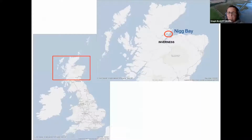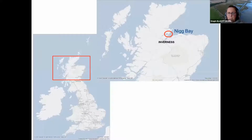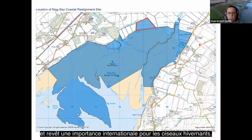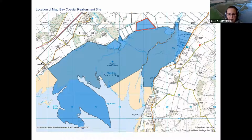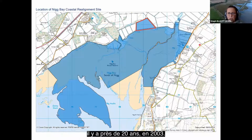Where is Nigg Bay? Nigg Bay is in the Highland area of Scotland, about 40 miles north of the city of Inverness. The nature reserve covers about 1,000 hectares and is internationally important for wintering birds. About 15,000 birds winter here. This talk is about a small part of the reserve, which is the location of Scotland's first coastal realignment project, which was done nearly 20 years ago in 2003.